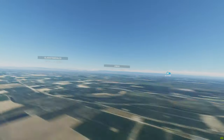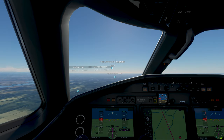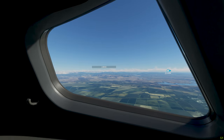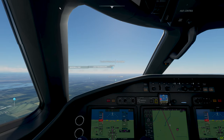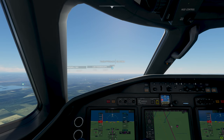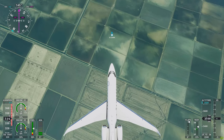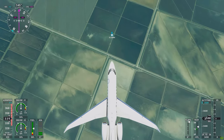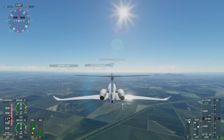Okay, and I'm gonna reset this to the plane. Just take a look inside for a minute. That's a nice view. I always have to zoom out after I use the view controls, so I want to be able to see that whole panel. Interesting to see all those agricultural plots.